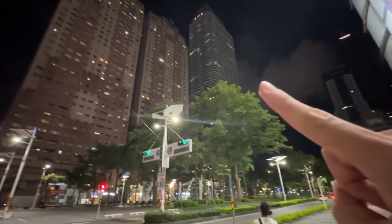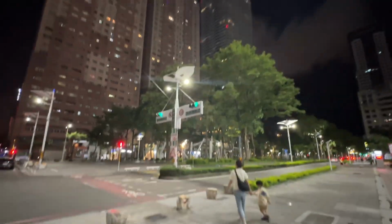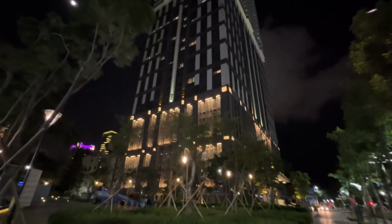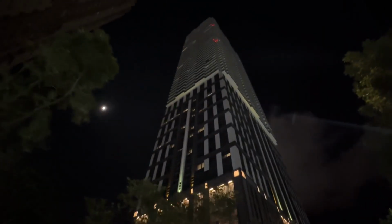Walking in Kaohsiung can be pleasant at night, but daytime in summer is a disaster. Even less than 10 minutes will make you sweat.